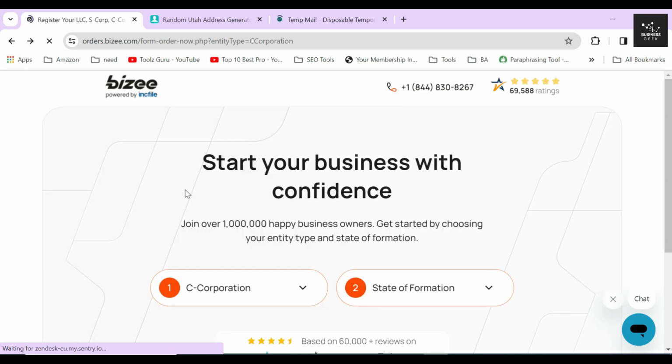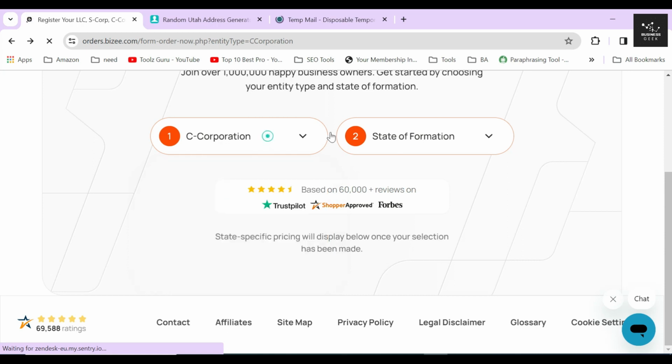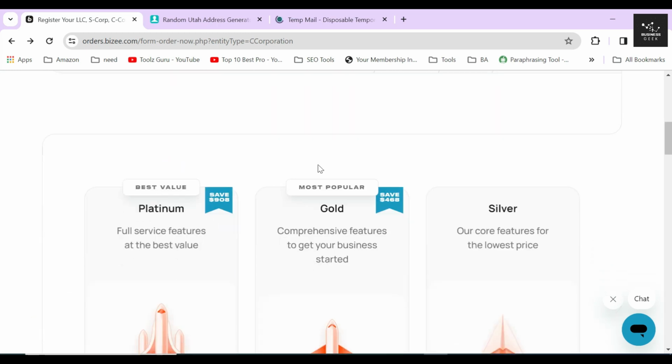On the next page, select C Corporation as your entity type, and in the State of Formation option, hover down a little and select Utah. After that, you will see 3 packages from which you can choose to file your C Corporation.